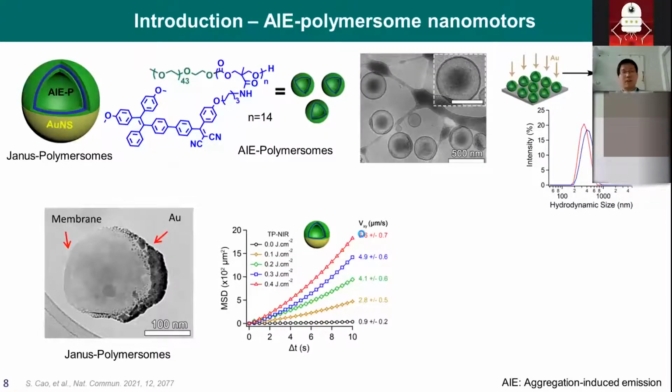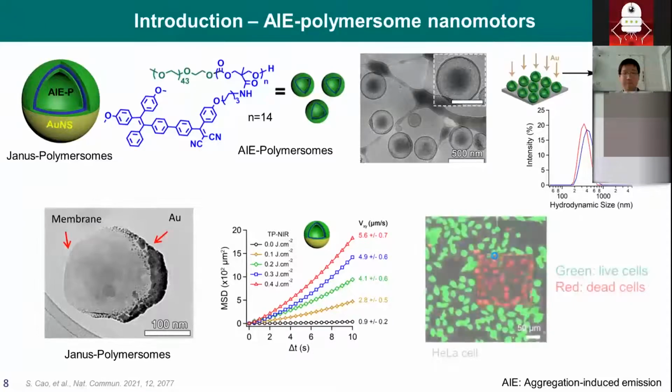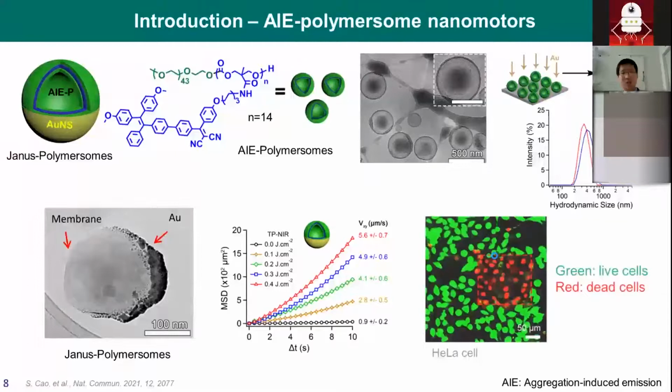Combining the photosensitization ability of these AIE polymersomes, which can produce ROS upon two-photon light, together with the photothermal heating from the gold, we integrated them with cells, and these AIE polymersome nanomotors can very efficiently kill cancer cells in a spatially controlled manner.